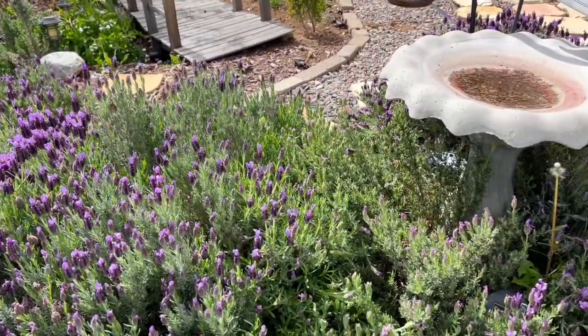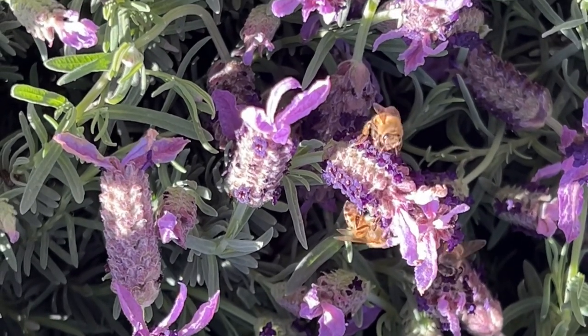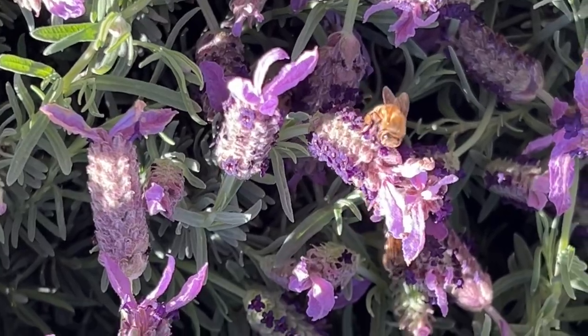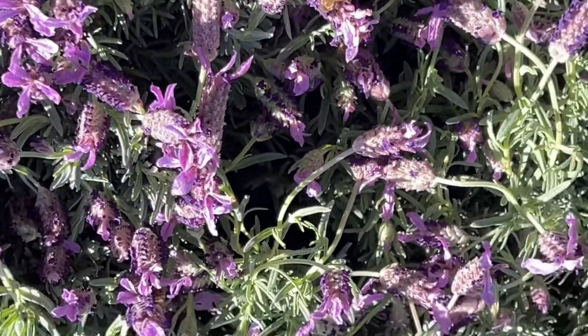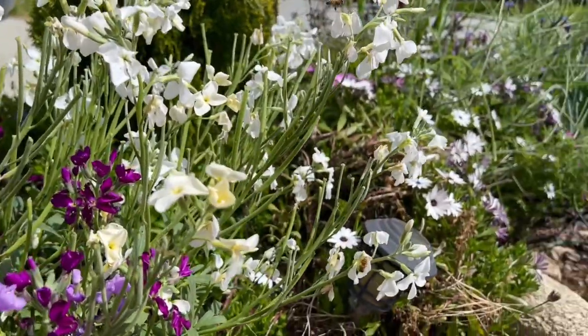I don't have real flowers in the back just because there's so many bees. And look at the bees. You can just stand here and watch it. I'm not really worried about it. I mean, we have a lot that's coming in, but they have flowers, so they're not gonna be on you.